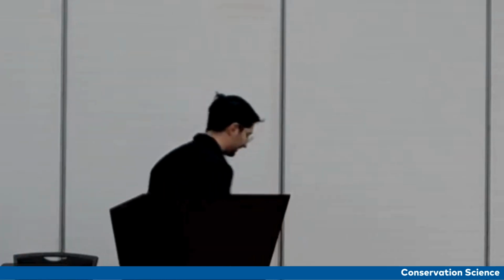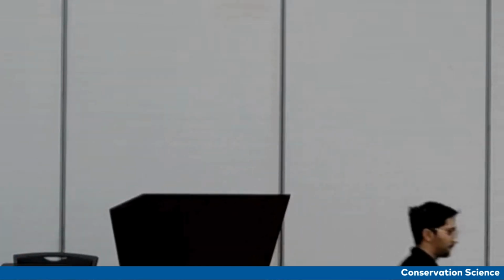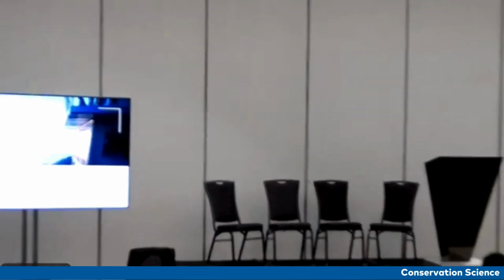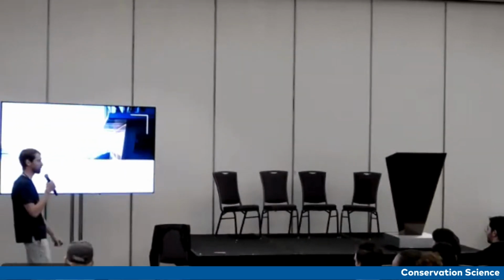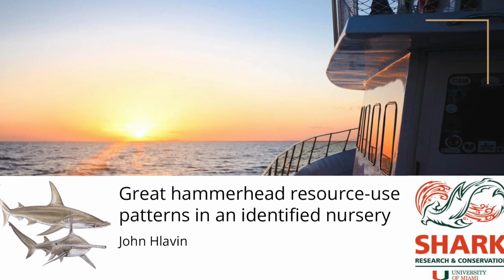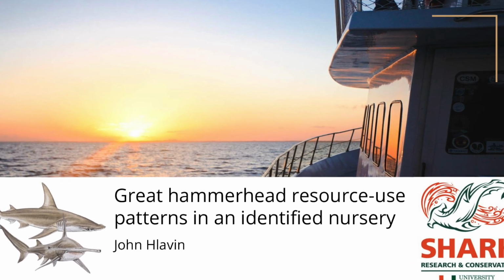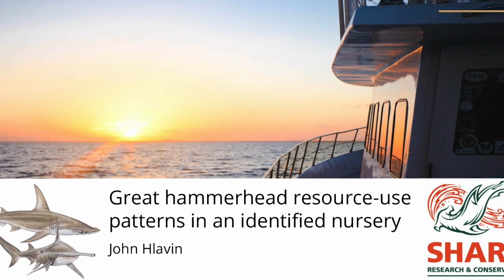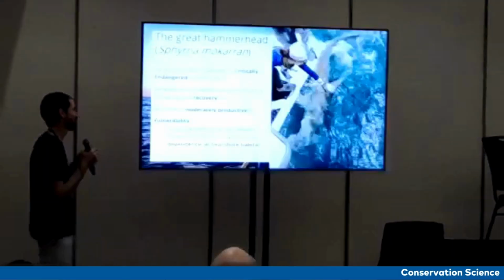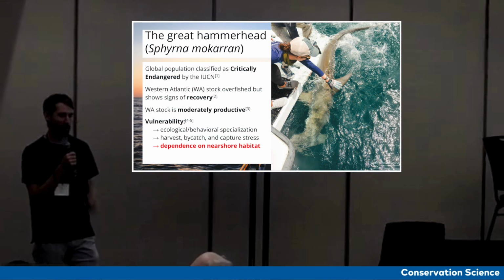Good afternoon, everyone. My name is John Halavin. I am a PhD student in the Shark Research and Conservation Lab of the University of Miami under Dr. Catherine McDonald. And I'm excited to share with you today a little bit about my research on great hammerhead resource use patterns in an identified nursery. Before I kick us off, I'd just like to ask that everyone please refrain from taking any images of my data slides as my data are still pending publication. Thank you so much.